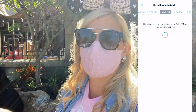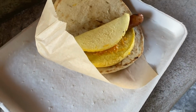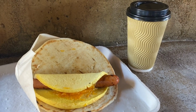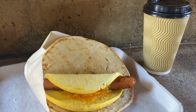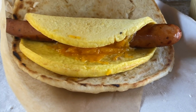So don't lose hope if you don't get a dining reservation. A lot of people cancel the day before or day of. I'm not guaranteeing it'll work, but you can fiddle-faddle around by clicking the different time groups and seeing if something pops up. I got my breakfast Ronto wrap, yum, and I got a black calf, which, surprise, that's just black coffee. But this park is really busy, so we're gonna spend a few minutes just enjoying breakfast, and then we're gonna go somewhere else fun. But I haven't had one of these in a minute, and they're phenomenal.